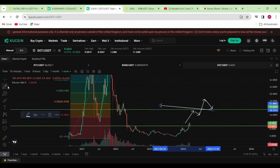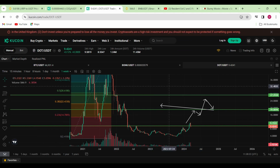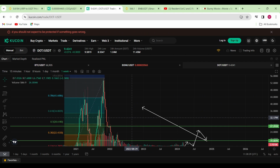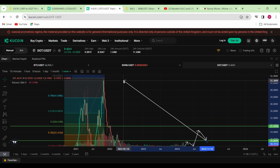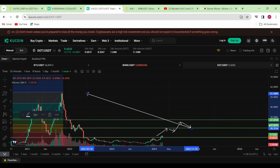This second area would be exactly right over here, and once we clear that, then we're off to the races and going back up to our all-time highs for DOT. And like I said, guys, that will be around $53-54 per DOT. So that is my quick technical analysis for DOT.